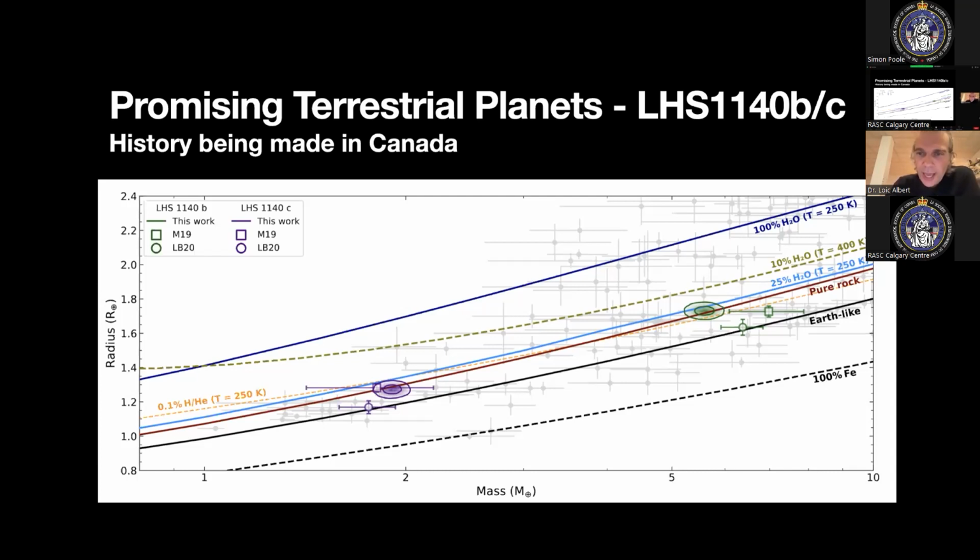And so the radius and mass together give you the density of a planet. And so the colored lines that you see here are different densities. Imagine a planet made of pure water at the top, the dark blue curve. It would follow this curve in the diagram, okay? Imagine now a planet made only of iron, 100% iron. It would be the bottom dashed curve. If you had an Earth-like planet, it follows the plain black line.